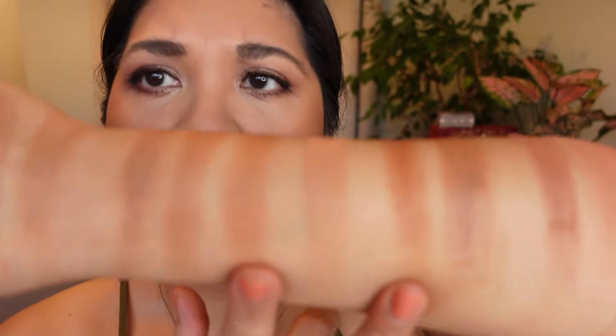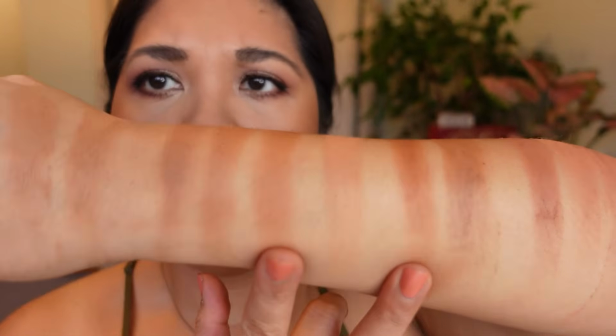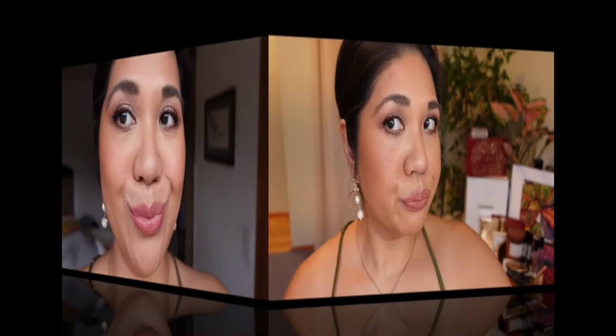In terms of formula, I actually think it's really close to the Sicily formula, where there's almost like an iridescence to it. You can see where it's starting to warm up. And like, I haven't powdered this down. This is just really what happens. Ten minutes have passed and I have my natural oil start to peek through. Okay, so here I am in more natural light. I start to lose daylight in the afternoon, as everyone does.